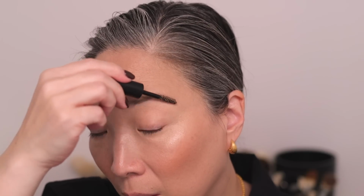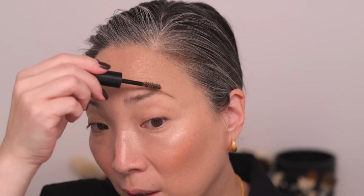This does not feel like a gel. This definitely feels like a brow pomade. It has like a soft creaminess to it. And I get why now the spoolie is a bit bigger, because I think you need sort of a huskier spoolie like this to pick up the product because it's creamy. You know, it's not like a gel that's kind of thin.